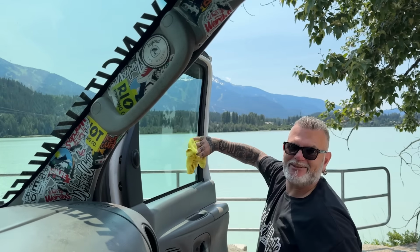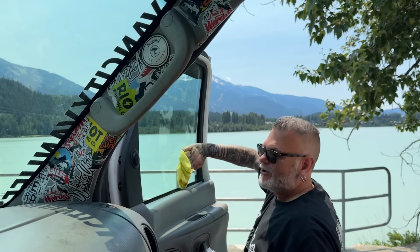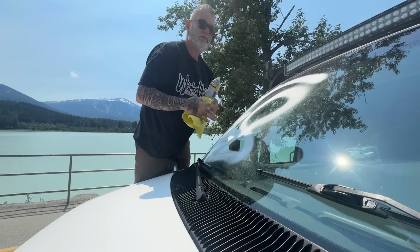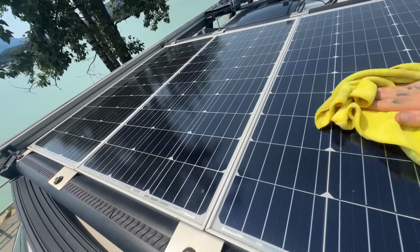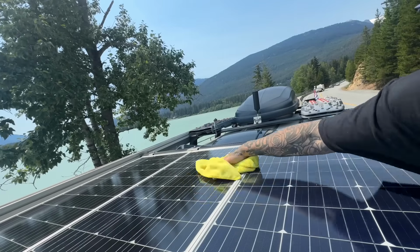I don't know if you guys can see the lines on the mountain back there. That's the ski hill. We are just driving through Whistler, British Columbia. Trying to get as much solar production as I can. My batteries are still really low. Here we go.